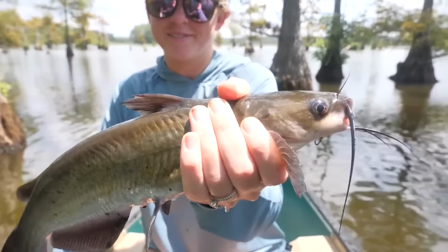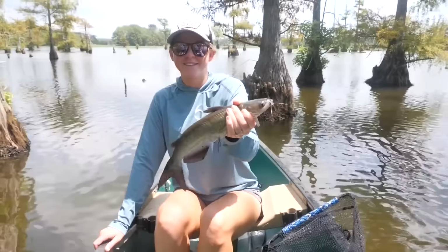That's number 5. Let's get him on the stringer. Let's get that yo-yo rebaited and let's get set back over there so we can get one on the rod and reel.